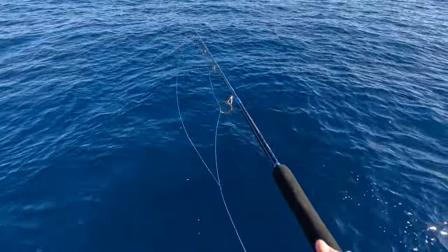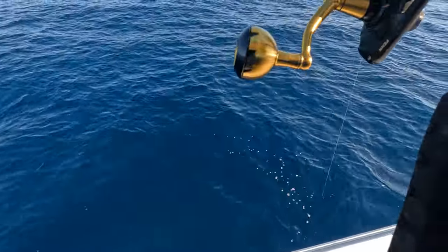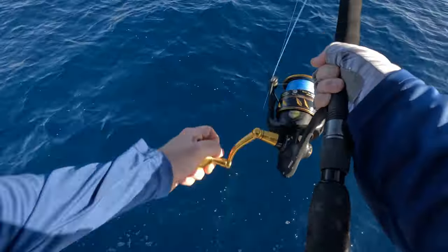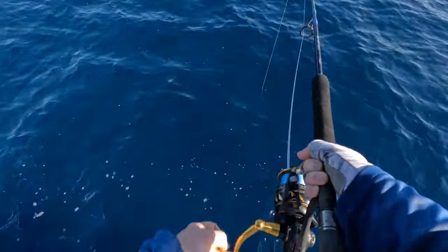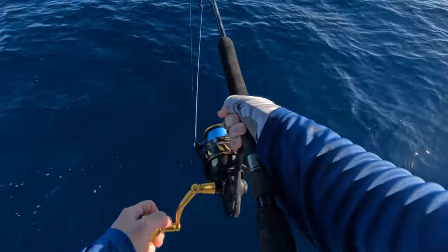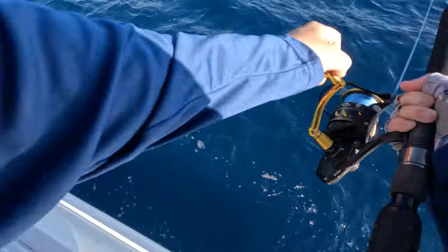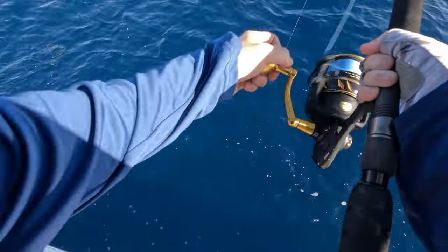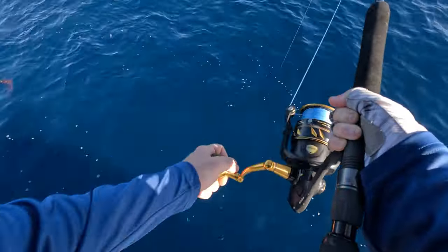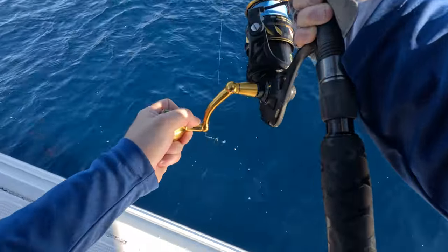They're eating? Oh, there we go. You guys should get hit pretty quickly. That's what you want. Is that a red? Or is that a big verm? Big verm, nice snapper. Bring that in. Bring that vermilion in.